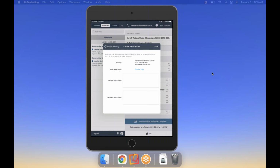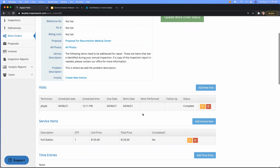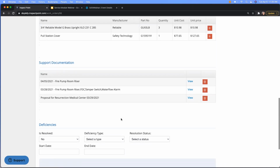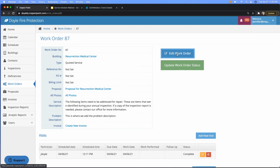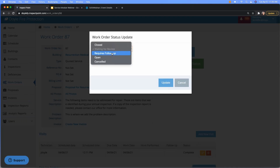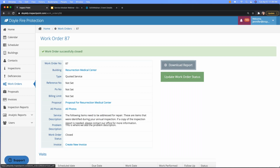I'm going to switch back over to the back end real quick, and we're just going to finish this work order up. So in the back end, I'm just going to refresh it. I see that that service visit came back. It is complete. I will see the items that came back, and I can now go ahead and edit the work order if I want, or I can update the work order status. In order for me to be able to generate the work order, though, I do have to just close out the work order. So I'm going to go ahead and do closed, and I'm going to click update because I'm sure I want to close this. And I'm going to update, and then I'm going to download the report.